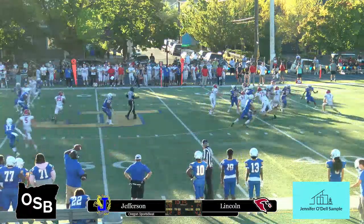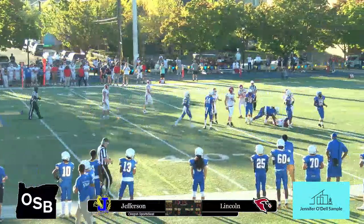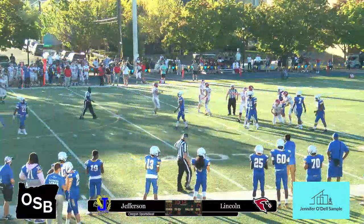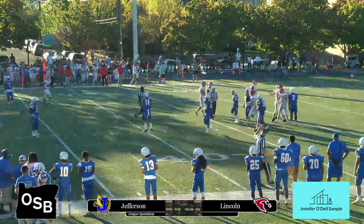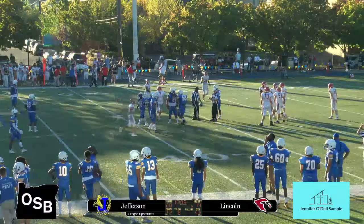Barrow, straight pass out of the gun, and he's going to be met by a bunch of Democrats and pushed down by Pito Gonzalez. And the pressure was put on by Demarion Morris initially.